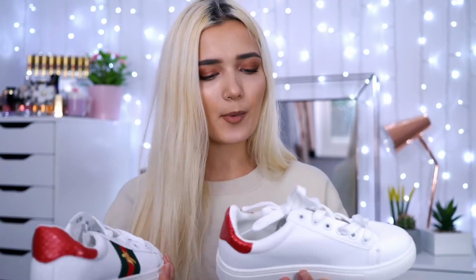The actual make of them feels not that cheap. The main part of the shoe feels quite nice, not too stiff or anything. Actually trying them on now, they feel quite comfortable. I didn't think they would, but once I put them on, they feel really padded inside. Overall, I feel like they look really cool. If you don't have the money to spend on expensive Prada shoes like me, I don't see why you shouldn't get these, because they look very similar and you don't have to be spending that money.